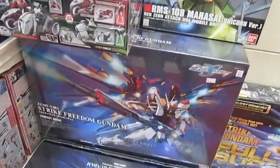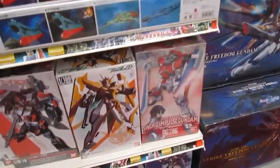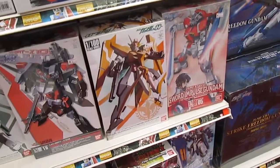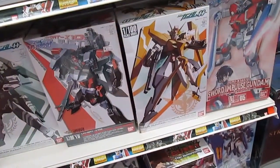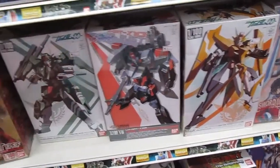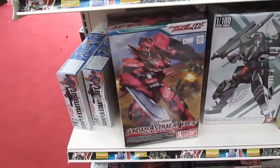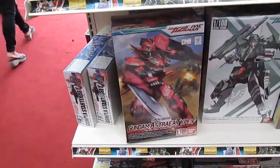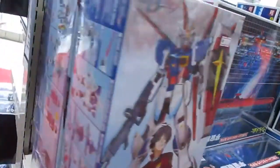Here for the Mandai version, it will be 900 ringgit. So quite expensive, but never mind. You like your perfect grades, that's what you have to pay for. So we have the non-grade versions here of the Impulse Gundam, the Arios Gundam, designer colors, Hailbuster Gundam, Sheridan Gundam, and the Gundam Astra AR Type F. Astra AR is actually a Greek goddess of some sort, most likely promiscuity and sexual deviancy.